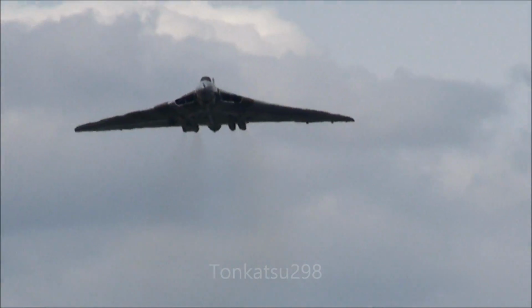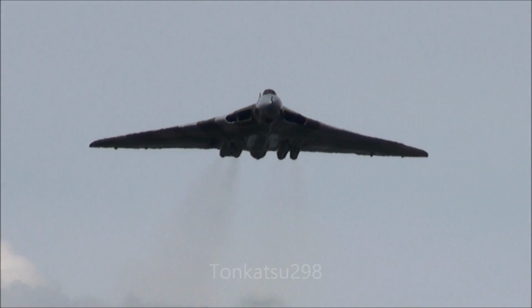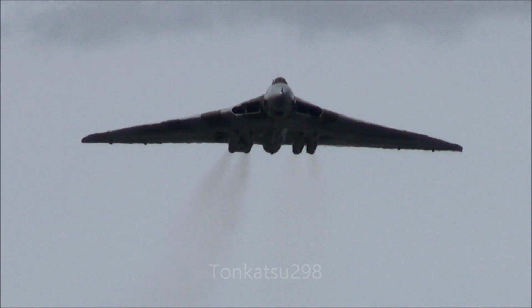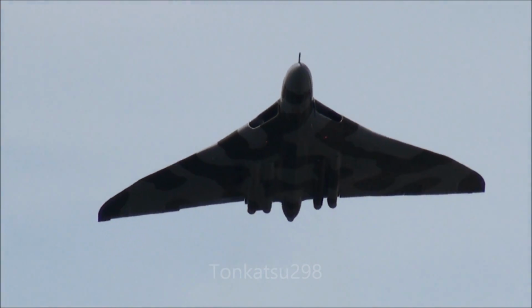Vulcan first flew in 1952, only 11 years after the first flight of the Lancaster. Look at the two of them together and you think they come from different centuries. Not a bit of it. Designed by the same team.